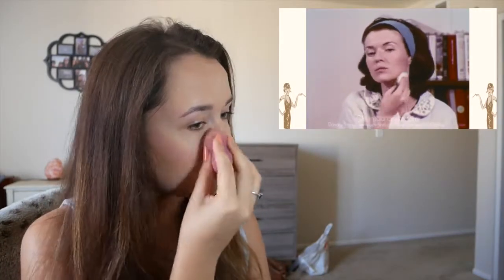God, I want to blend so bad. Translucent powder. I do have that. Pat on liberally. A tuft of cotton that can be thrown away is the best powder puff to use. Wait for the powder to set. Set it all in. Brush away excess with downward strokes.